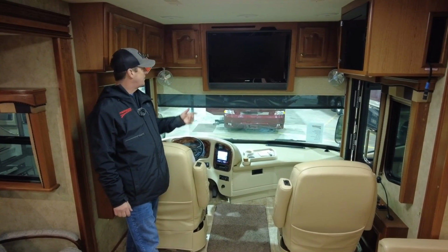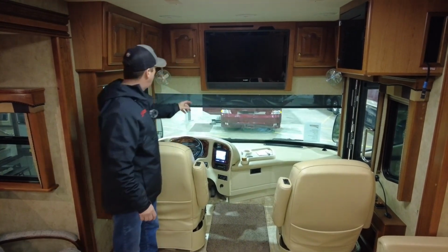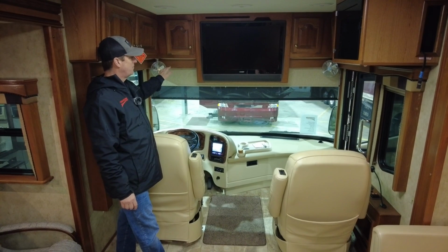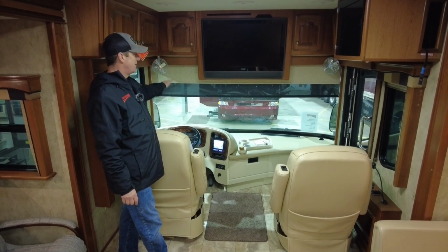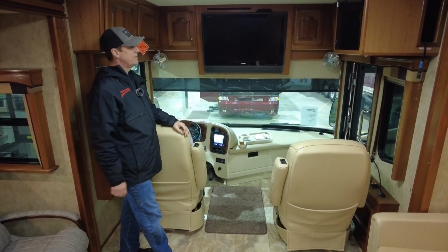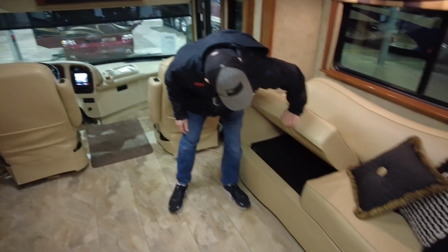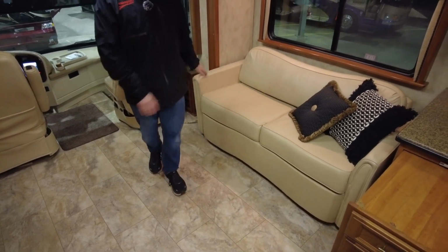They did actually do a nice feature. Instead of having the drapes that go around the front, he went and got the, looks like an NCD style shade of the day and the night. That's a really cool feature. I like that a lot. When you're driving, you just bring the black shade down so that the sun doesn't hit you, instead of having the little smaller visors. So pretty cool. This bed right over here is a hide-a-bed. So that makes into a queen size bed, air mattress.